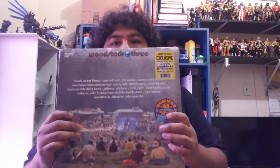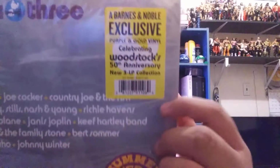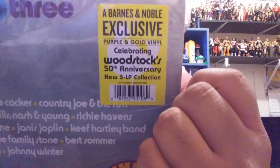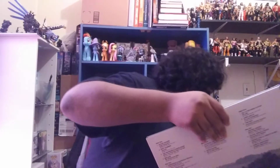So this year, I think it was just those two. And this year, to celebrate the 50th anniversary, Rhino released two additional for Woodstock, sort of a compilation, everything like that. And this is Woodstock 3. Now there's a version that's all black. This one's the Barnes and Noble exclusive, and this is on purple and gold. So let me take that out just so you can see better.